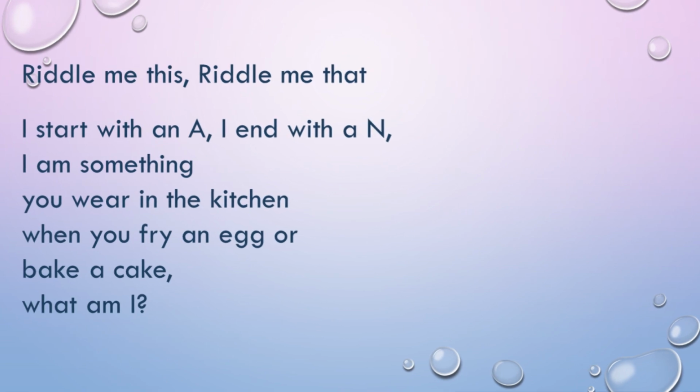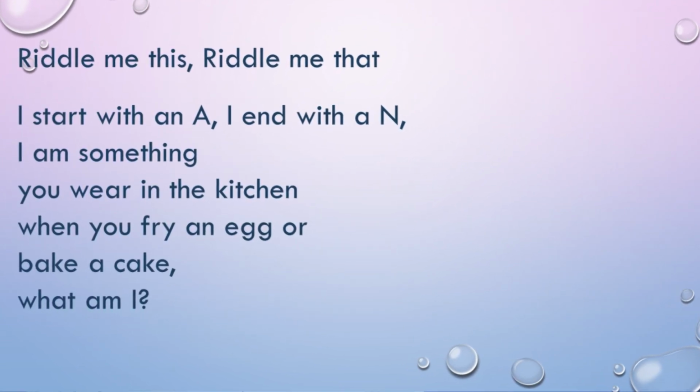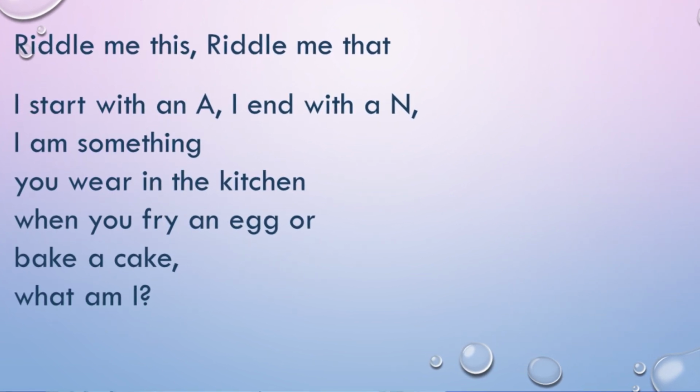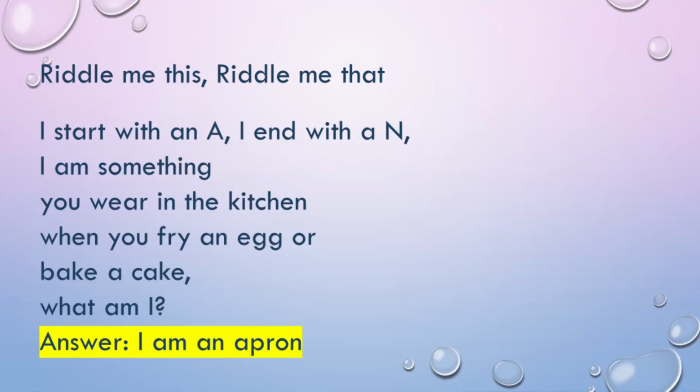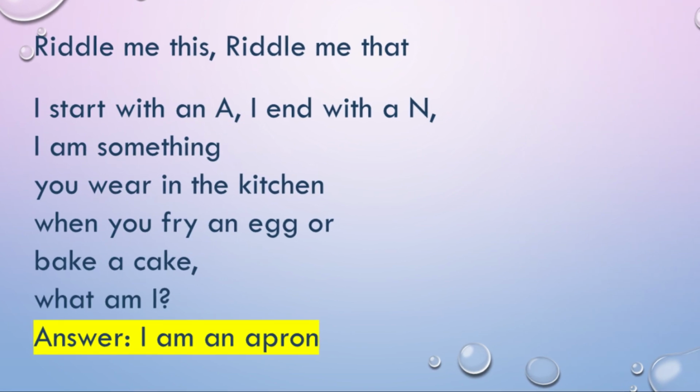I start with an A and end with an N. I'm something you wear in the kitchen when you fry an egg or bake a cake. What am I? You guessed it, I'm an apron. Good. Now try this one.